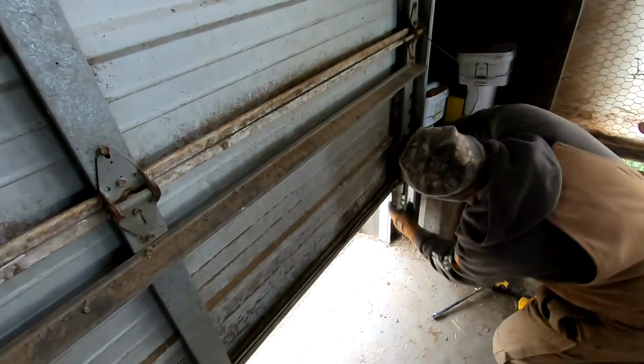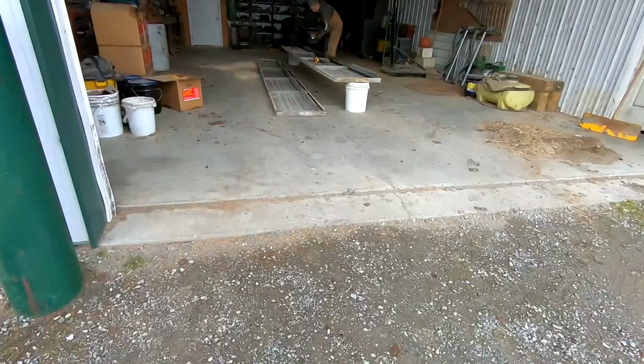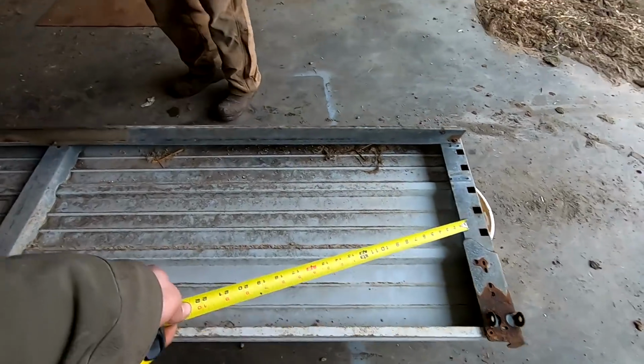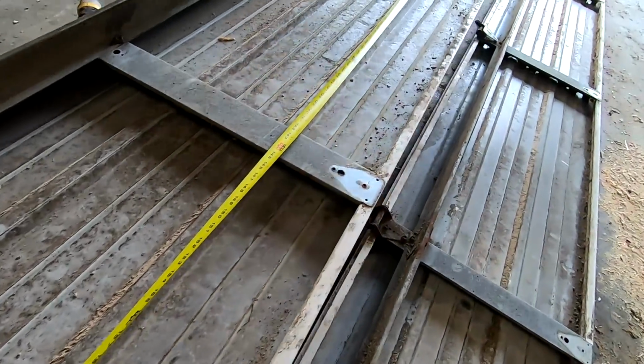Oh, it's hitting this rubber here. We got the cable loose and that bracket off the corner, so we're gonna go try to make another panel for it. We cut that off. I'm gonna cut the panel now.